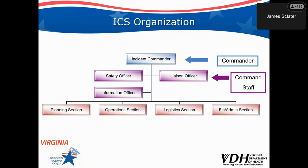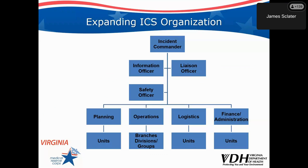And then we're back to that planning section, ops section, logistics, and finance and admin. So that makes up your command staff and your general staff. So in an expanding ICS organization, it can get bigger. You may need more than just those roles that we've already delineated. Under planning can expand out to have units. Operations can have branches, divisions, and groups. And then logistics and finance administration can have units as well.